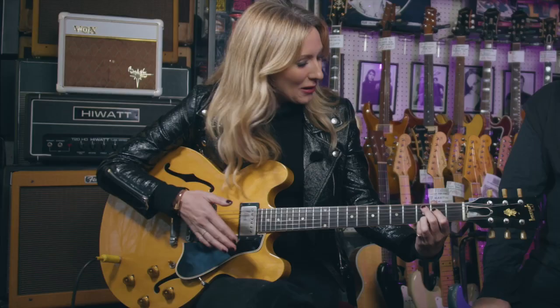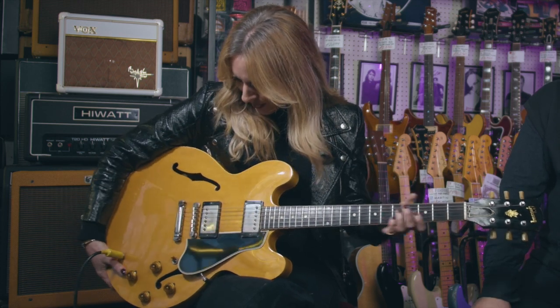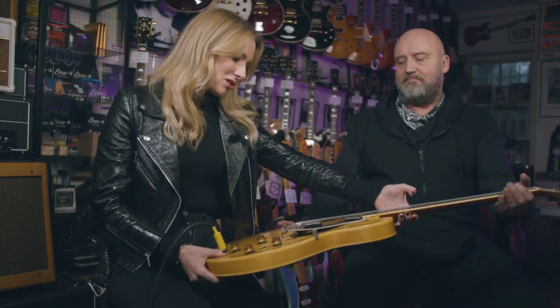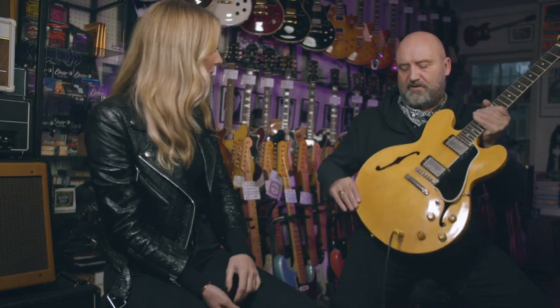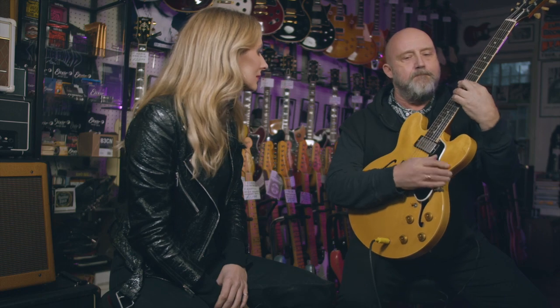That's great. Oh God, it's just so beautiful. It's so rich. That's it. I would have always thought this would have been too big for me, but it's not at all. And they're not too heavy as well. No, they're not, because it's cut out. Les Pauls can be heavier than these things.